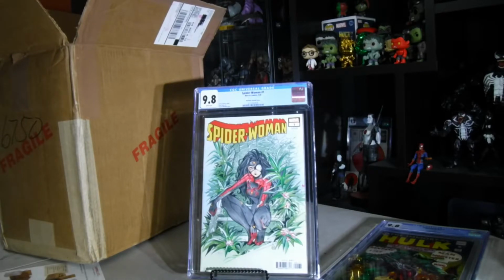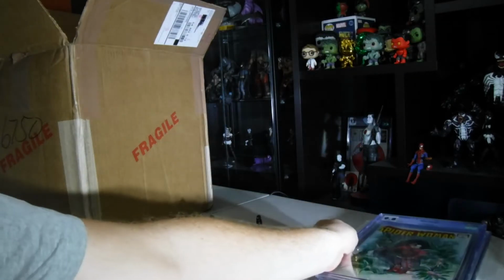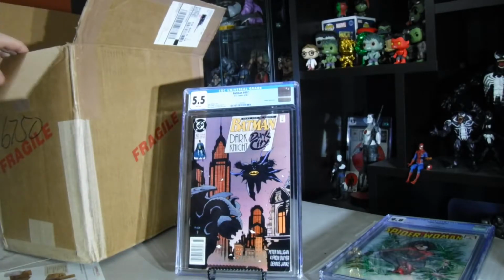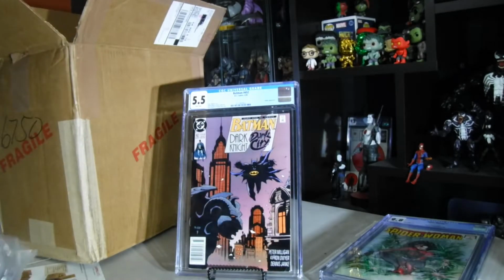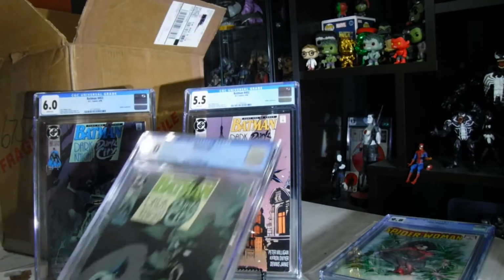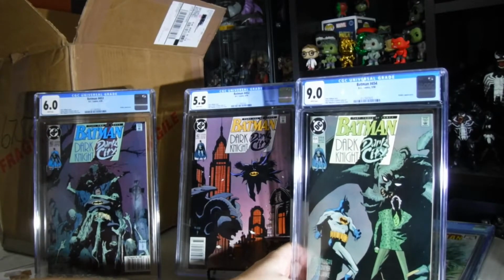Oh, here is the first of one of my personal collection books. Now this, well, here's one of them. It's a 5.5. Let me see, they're all in here. Let me get them all out. I'll kind of have to hold them up one at a time here, since I've only got the one stand. But anyway, no, that's not going to work. Anyway, this is the entire Batman Dark Knight Dark City storyline.